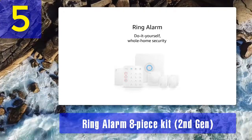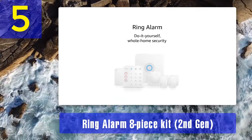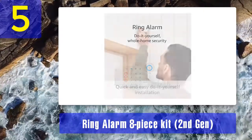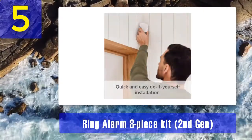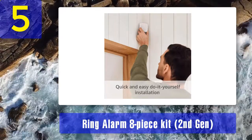Place your Ring Alarm in home mode to disarm your interior sensors, while keeping your exterior sensors armed. Set to away mode to arm all the sensors in your home to know what happens while you're out. And disarm your system to disarm all sensors and freely walk in and out of your home.